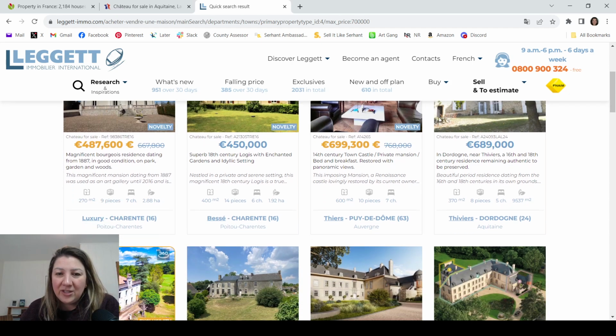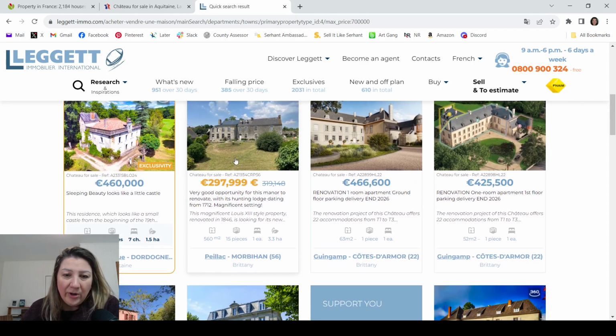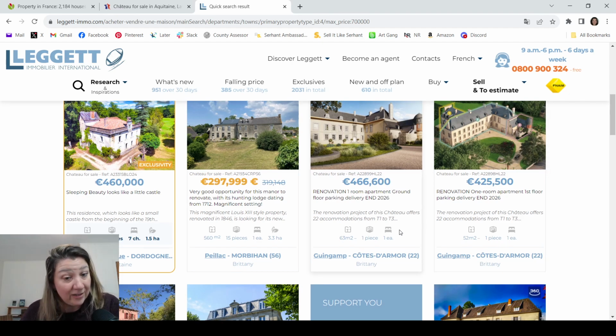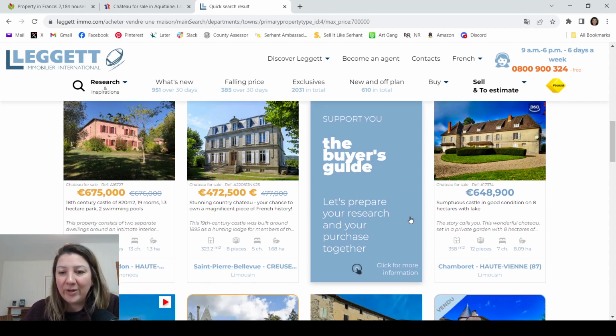But there's a couple more, 699. This one was just reduced. We've got a couple more. Some of these you do need to be careful. Some of these are 1-room apartments or other apartments within a chateau that they're selling. So they have been spliced up. So don't look at the pictures like this one, 466,600. Oh my gosh, a whole chateau for that? No. Read the words. Renovation, 1-bedroom apartment, ground floor parking. You're getting a 1-bedroom apartment, not a chateau. Not the entire chateau. If that's what you're looking for, keep the search going.